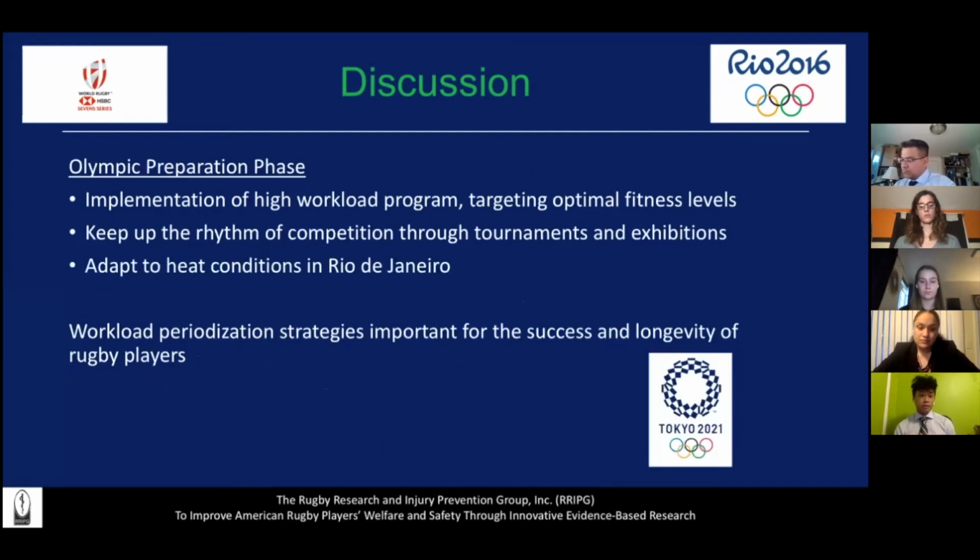And now onto the Olympic preparation phase. So again, you're implementing a high workload program. You want to target optimal fitness levels for the Olympics. They also wanted to keep the rhythm of competition by having tournaments and exhibitions. So they hosted 2 tournaments and 6 exhibitions with intensities greater than real game demands to simulate the competition of the Olympics. It also was a time for them to acclimatize themselves to the heat conditions in Rio de Janeiro.